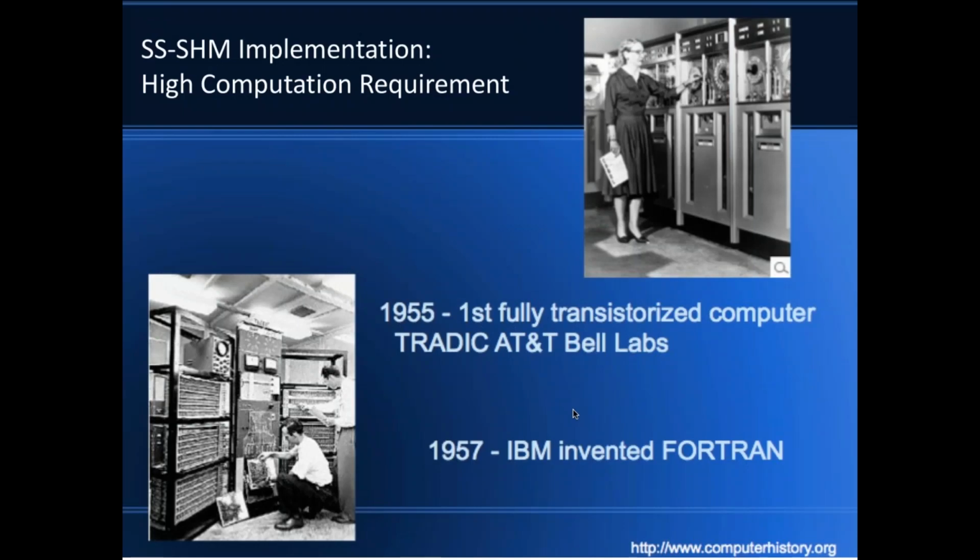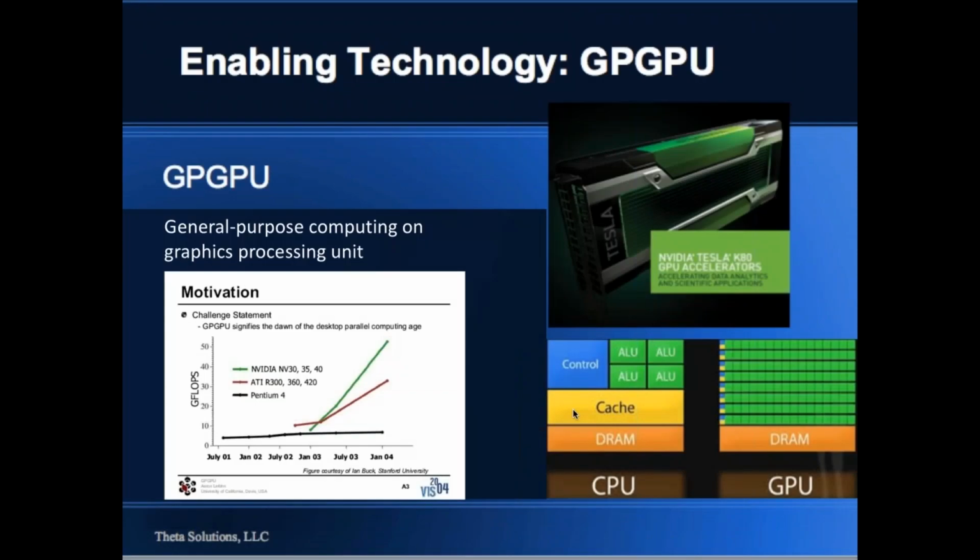But implementation of the single-step super hybrid model requires high computing power, which cannot be done by old machines. So that was the limitation. We could not use the super hybrid model before. But there is an advancement in computer science and computer hardware that we are trying to utilize today, and that's a piece of computing hardware called the graphic processing unit, which was developed for the gaming industry, which is a big industry.